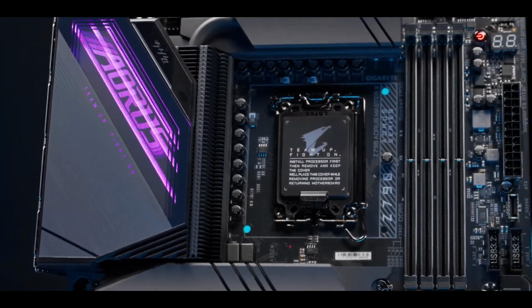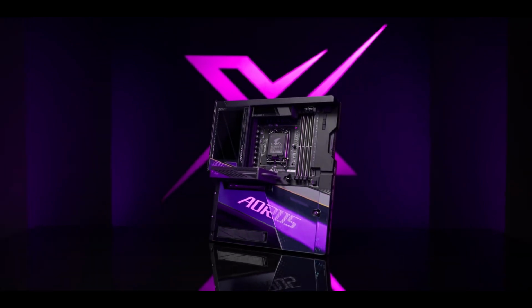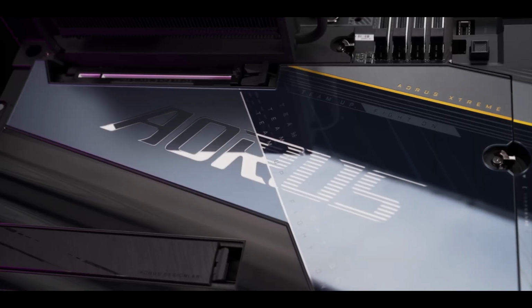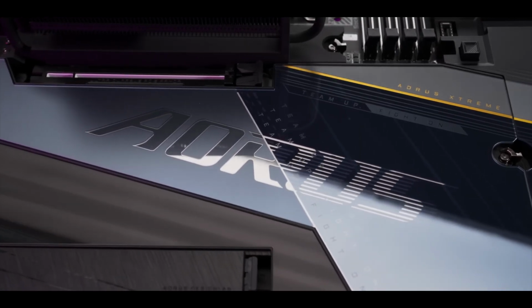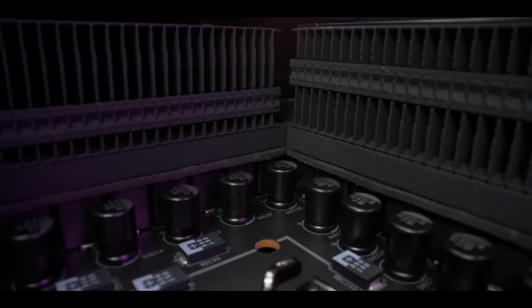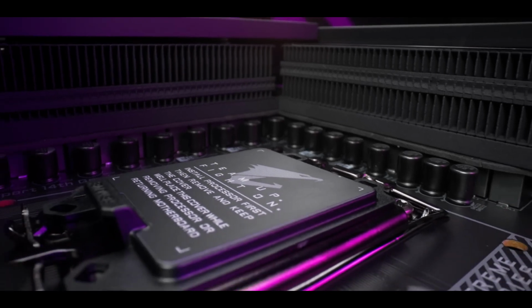Z790 also supports DDR4 on some models, and you'll find a couple of options for those as well. Currently missing are any micro ATX or mini ITX boards, but we hope to see those and the flagship Extreme Waterforce down the road. Prices range from $169.99 for the UD DDR4 up to $499.99 for the Aorus Master.